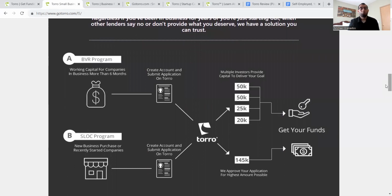The BVR program is working capital for companies in business for more than 6 months, and I'll get into some of the revenue requirements, the documentation that needs to be supplied, and a bit of the application process. As you see, create an account and submit an application to Torro, and that connects you to a pool of multiple investors for your own capital goals and needs and your industry. Amounts range from 50K all the way down to 20K, more or less.